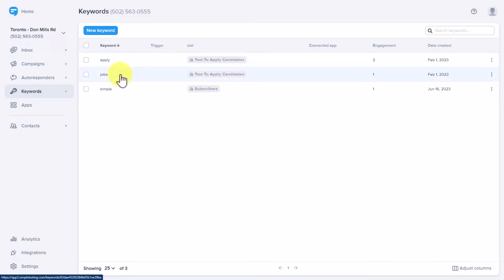So maybe in this case, I have a keyword of apply or jobs, and these are people who are seeking to apply for a position within my organization. Something very different than maybe just a general marketing list. Now, adding a keyword is not the only way to have people opt in to your text messaging list.